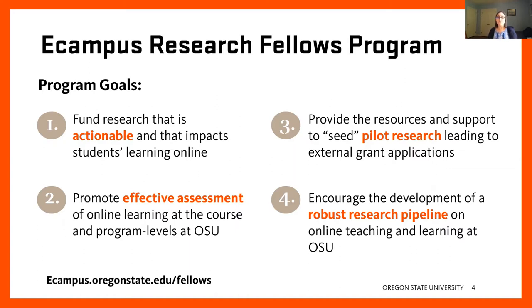So we fund up to five projects each year, and each fellow can apply for up to $20,000 for a project. And some of these projects are an individual faculty member doing a project on their own, and in some cases they are teams. So we've had teams of two and teams of four recently submit and be funded for their projects.